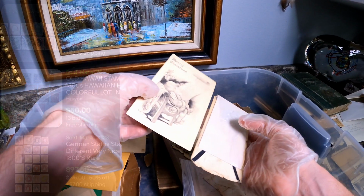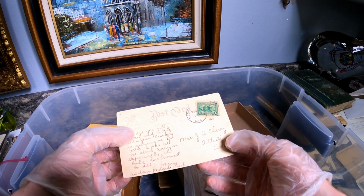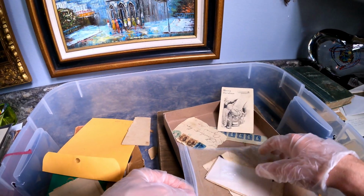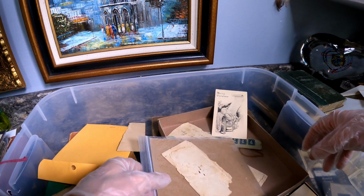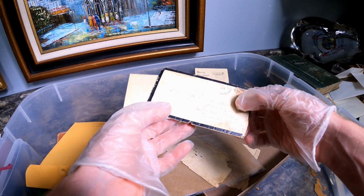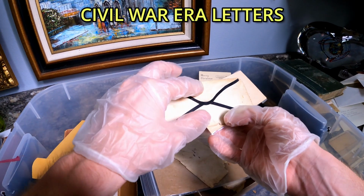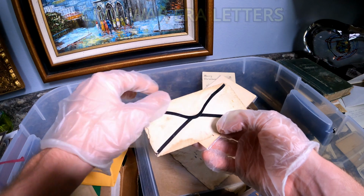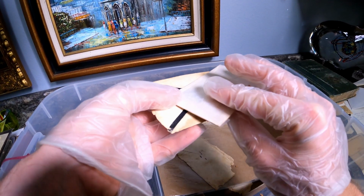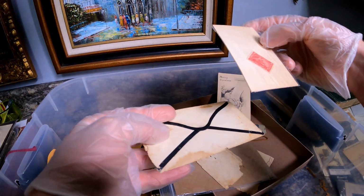Oh, we got a postcard. A Merry Christmas postcard. Okay, that's 1918. That's not as impressive. Check this. This is the 1860s handwriting. Oh, look at that. I've never seen an envelope like that before. It was opened from the side. There's no letter in it. Here's a stamp. 2 cent stamp. And it's in a little frame.